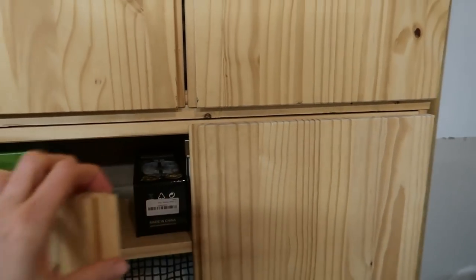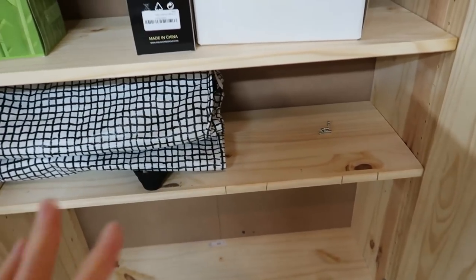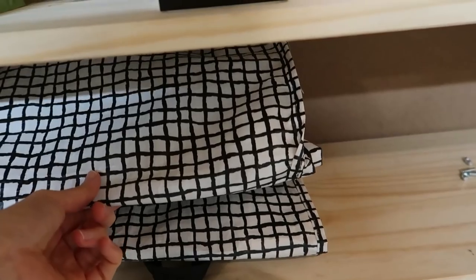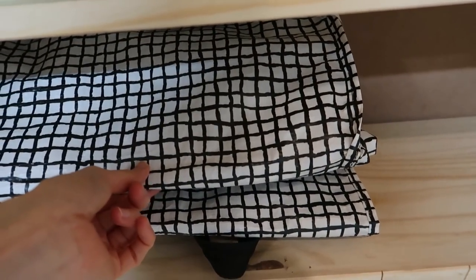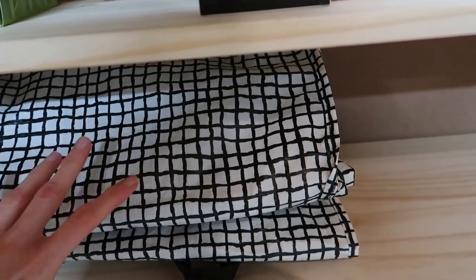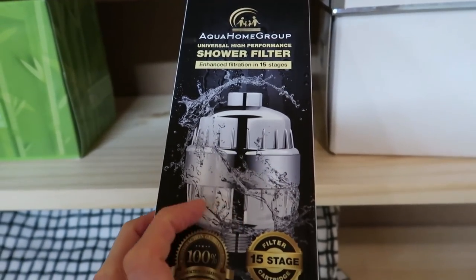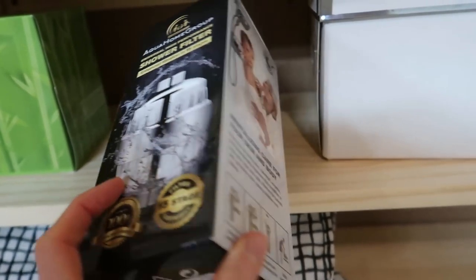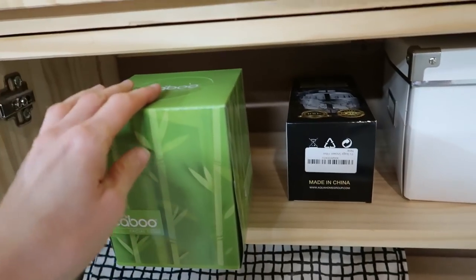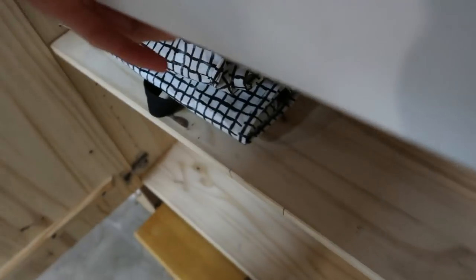Okay, on the bottom, it's not much over here, but that's fine. I like to have some empty space. I got two bags. This is from IKEA, and I like to use this when we go to the beach or I need to carry bulky items like towels or blankets, so it's good for camping too. I've got some, oh, this is for the shower head because we filter our shower water as well. I got some Kleenex.